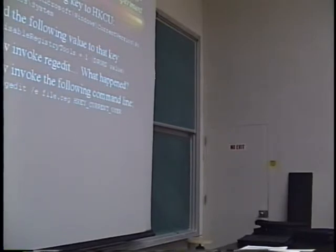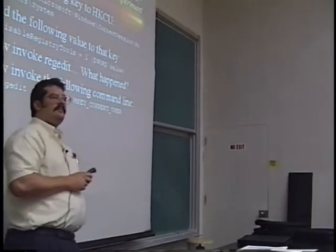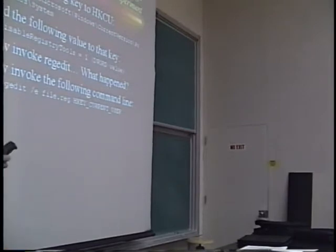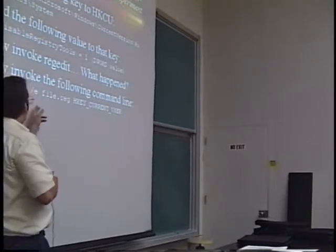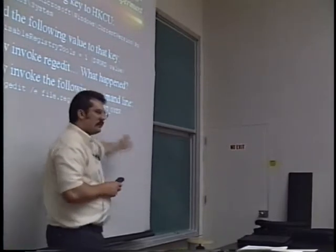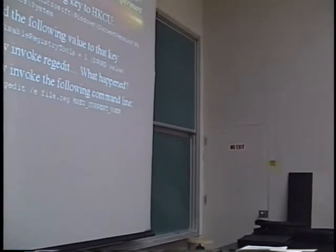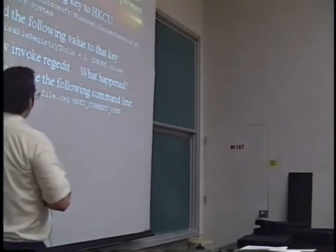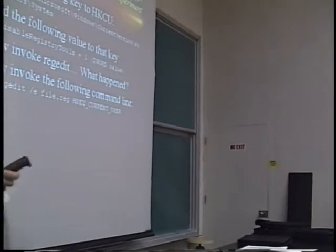So after you set this up, you need to invoke RegEdit, the Windows program, and see what happens. And you should get an error message saying you're not allowed to edit the registry. And now if you run this one, which is a command line version with a switch, it says extract to this file HKEY_CURRENT_USER. You can specify any tree that you'd like as long as it's complete and exists. And what will happen is you'll get back a file that has the registry keys listed in them. It'll be a text file, and you can look at it with a text editor.